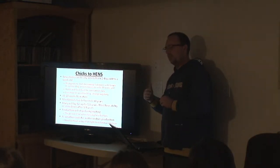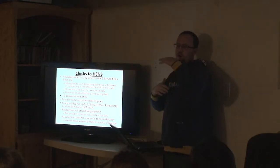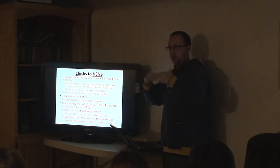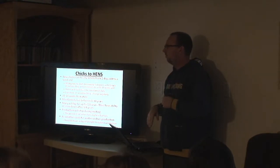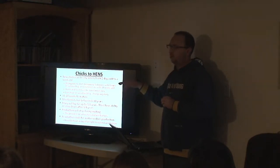Usually by the time they start getting bigger, the temperatures are starting to warm up, so it starts to balance out. Decreasing 5 degrees each week? Each week. And they start to get pretty hardy after a month or so. They start getting their real wings, their real feathers.